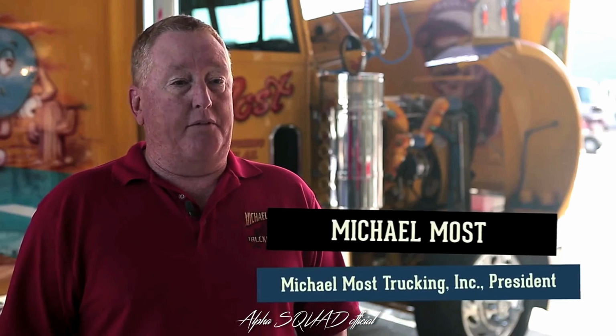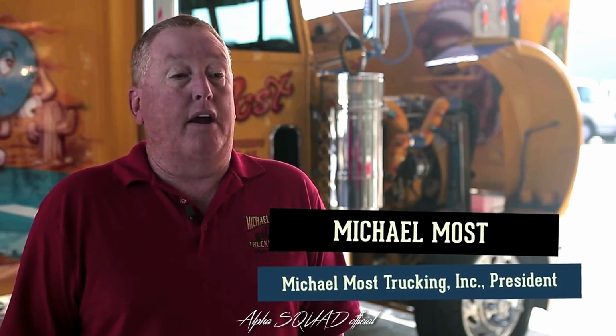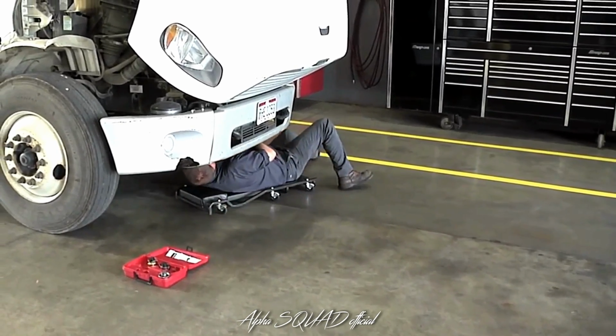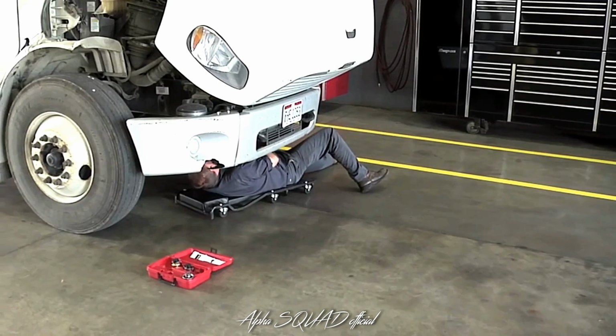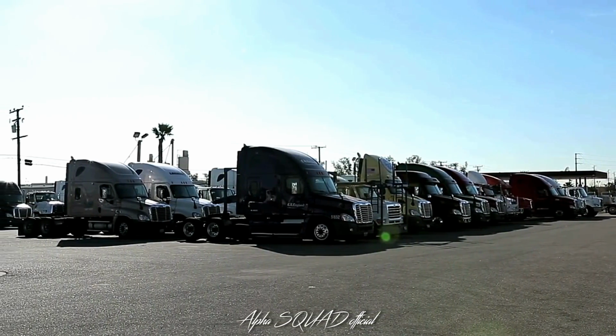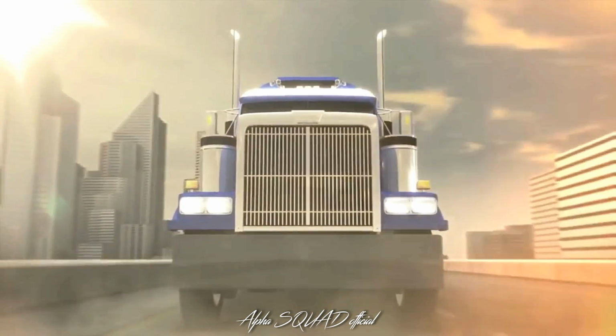If you have a choice to go to a smaller place and their labor is a little bit cheaper than the dealership, your cost savings may be $400, $500. When your truck's down for 3 or 4 days, it costs you a lot more than $500. Don't waste your money. Take it where it's going to get done right the first time.